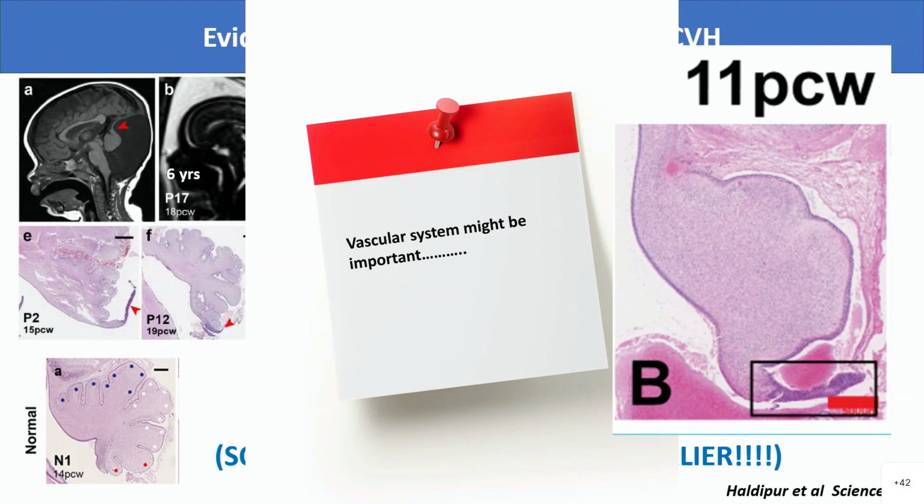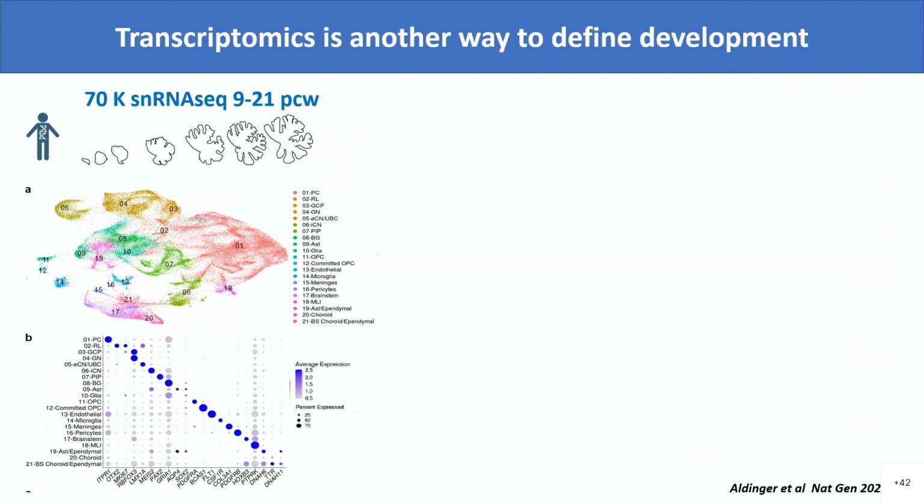Switching the bit, so we have all these amazing, very precious human fetal samples, both normal and abnormal. What can we do with them? We can't treat human beings or human samples like mice. How can we study human cerebellar development? One way we can do that is to look at all of the genes expressed in all of the cells at all of the developmental time points, and that's called single cell RNA sequencing.